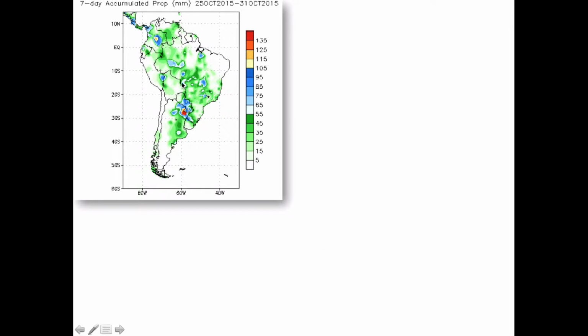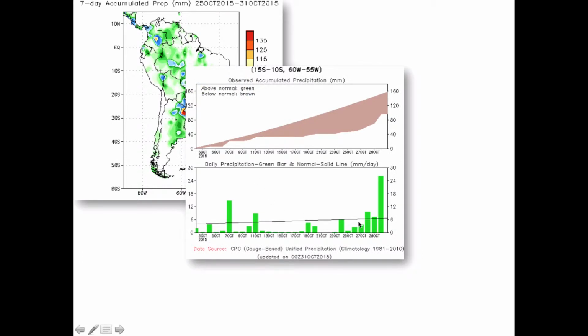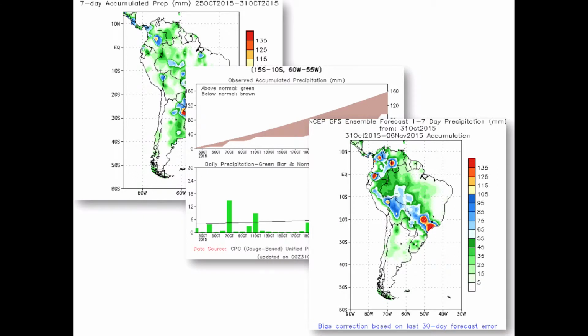This image shows the last 7 days of accumulated precipitation in South America. While Mato Grosso has been quite dry leading into the return of the spring rains, this graph clearly shows how regular rain has been falling for the last week of October. November promises to continue this trend. We can see here that more rain is expected over the next 7 days in Brazil's prime growing region.